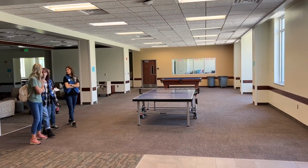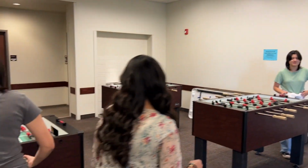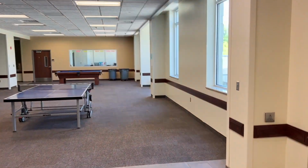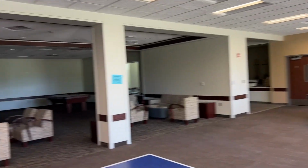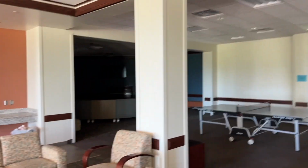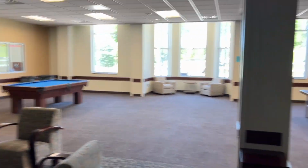This is the room of fun. The rec center. I actually worked here at the front desk. It's all the sorts of things you can check out over there. All sorts of games, ball games, and more stuff to do. Come and watch a movie over here. Big theater, study areas, lots of room.